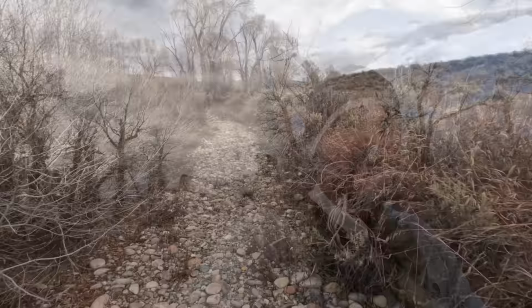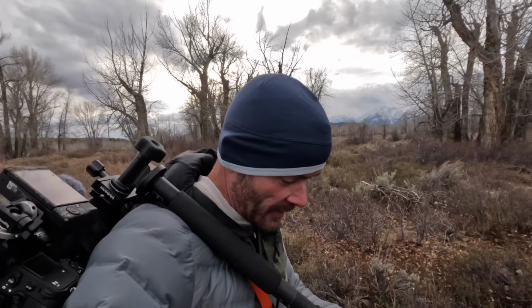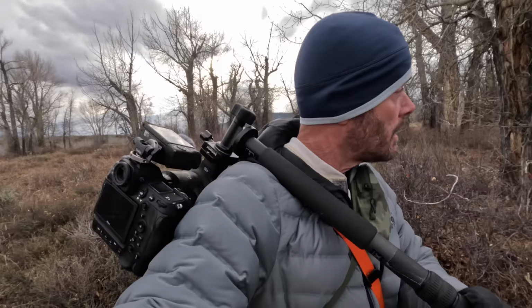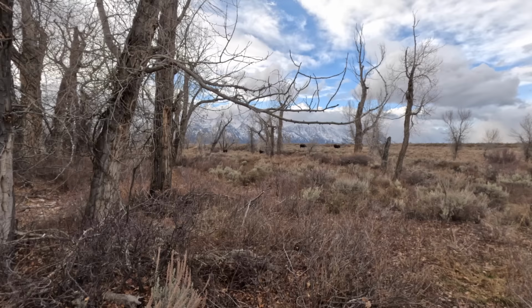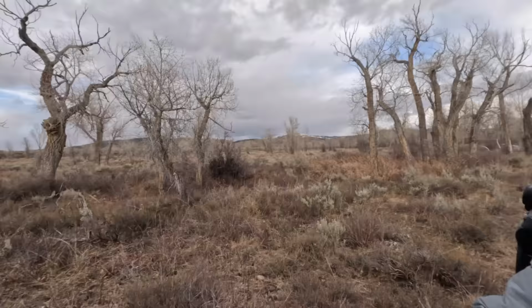So I foreshadowed the wet feet situation because look, here we have moose. 1, 2, 3, 4 of them. Small bull, cow, medium bull. So it was worth getting my feet wet to cross the creek and see what I can come up with over here. I'm looking around to see if there's any others.